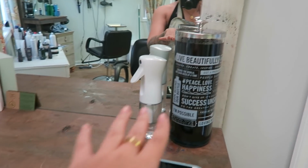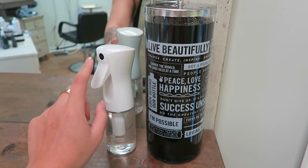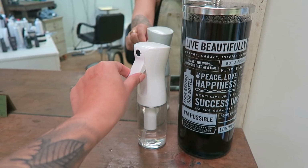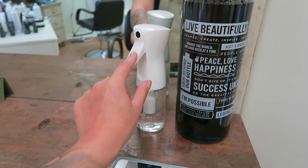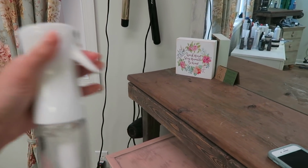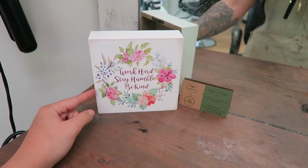So on top of my station here, we have our Barbicide, of course, and then I have this spray bottle. This I got at Cosmoprof. This did not come in my beauty kit. The one that I got in my kit actually broke when I was still in beauty school, so I picked this one up. I wanna say it was between like $5 and $10, not super expensive. I do really like this one though because it sprays out such a fine mist you can't even see it.